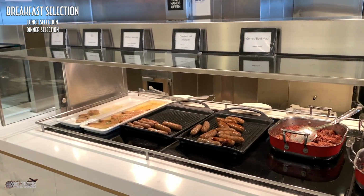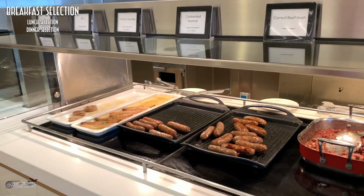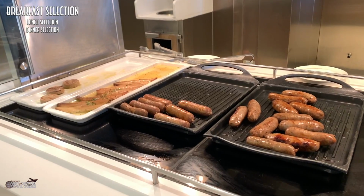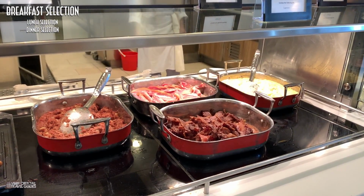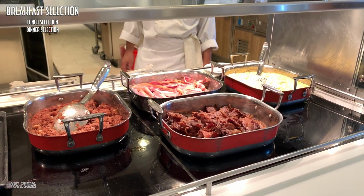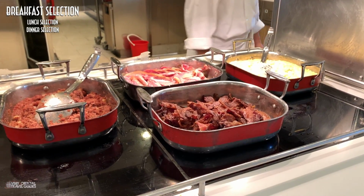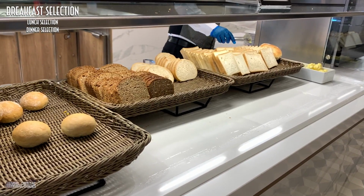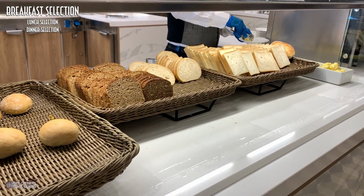When we boarded the ship yesterday, we ate in the buffet, and also we had breakfast there today. We had lunch there today, and we will most likely also be having dinner in the buffet as well. So, like I said, I can't show you every single thing that was offered for breakfast, for lunch, and for dinner, but these are some of the highlights.